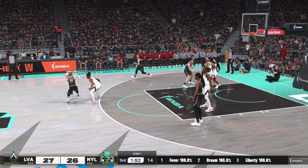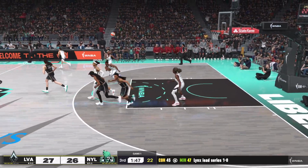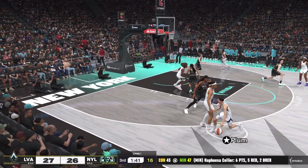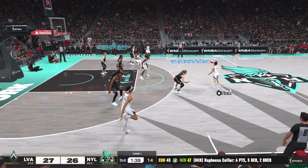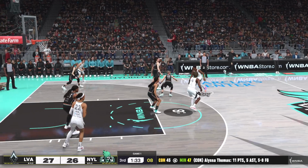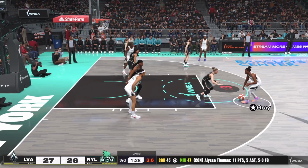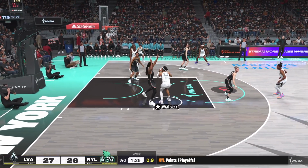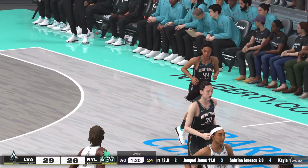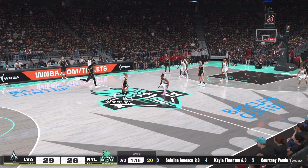Vandersloot with it. Gray defending. This one for three. The shot by Ionescu, no good. The Aces leading. Outside, Plum. Pass to Gray. Shot clock at six. Down low, here's Wilson. Good, and it's Chelsea Gray who picks up the assist. And Wilson likes asserting her dominance inside, just brushing off the defense.